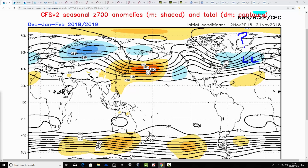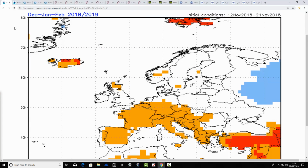So what's going on up here is going to be critical. Do we have hints of some blocking maybe getting going in the northern latitudes? Certainly wouldn't rule it out based on that 700 millibar height anomaly. Temperature anomalies are looking like that. Not a very mild winter.